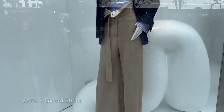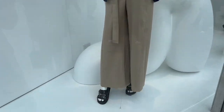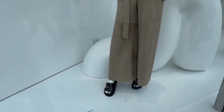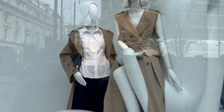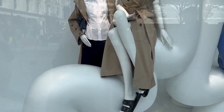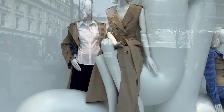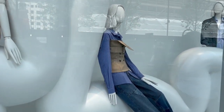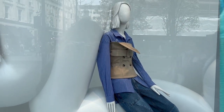Let's see what we can find. Let's have a look what's in the window. So they've got rid of all of the chiffon numbers and they've moved straight into utility. You have a very gorgeous wide leg trouser, but that will be so long on me. $59.99. We have got the traditional trench coat. They have got amazing trench coats in right now, everyone, and a trench dress, but they don't seem to have a price in the window for that. You can find it online, needless to say. And, I'm not really feeling that, I'm afraid, a trench bustier.